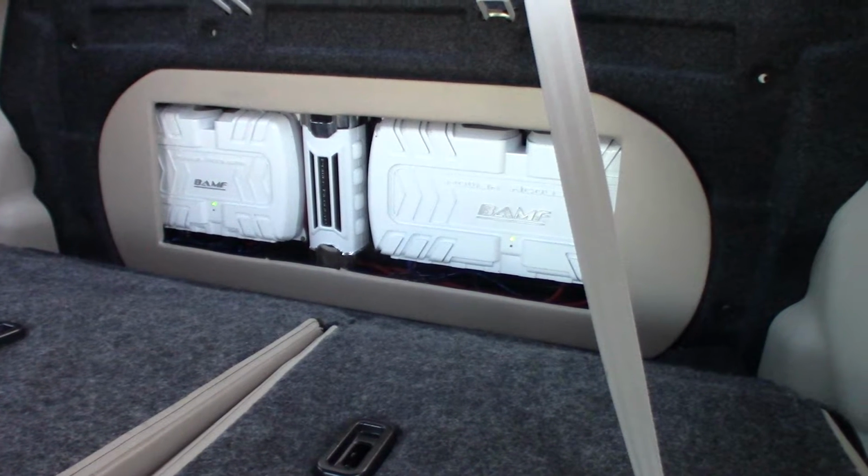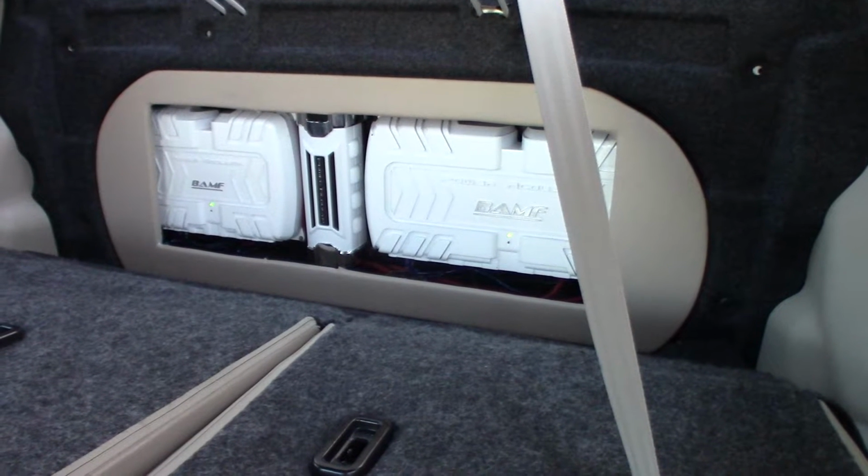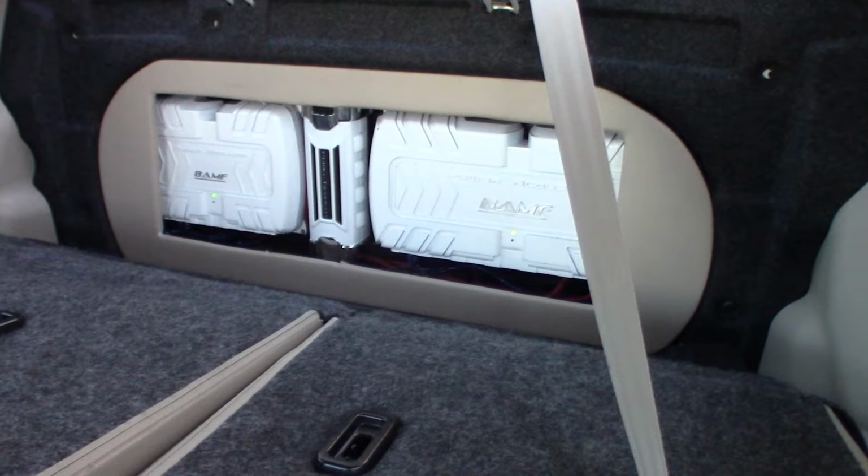Definitely more than my Punch 800, and the price is only about $200. So you really can't go wrong with dollar per watt. It really is quite amazing, and they look great. And I think they turned out really nice with the white.